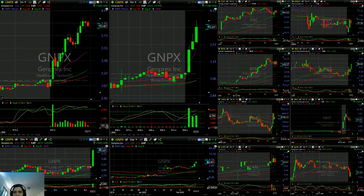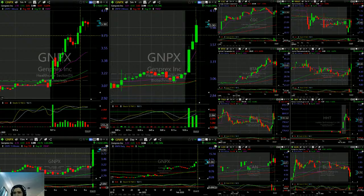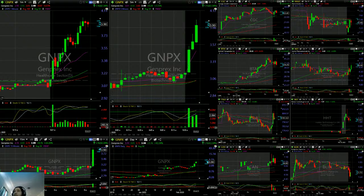Okay, we have a reversal right here. We have a hanging man on the 1 minute. Reversal candle on the 1 minute. Gotta watch that. Okay, we're gonna watch 376. The prior high day was 375 before this little bit of a move here towards the $4 area. 396 was the high.